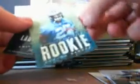Pack 4. Mark Ingram. Richard Sherman. Matt Flynn. And we got an NFL passport of Stedman Bailey for the Rams. And our rookie for the Panthers is Ken John Barner. Briggs, Bo, and Austin. Austin. Cowboys.